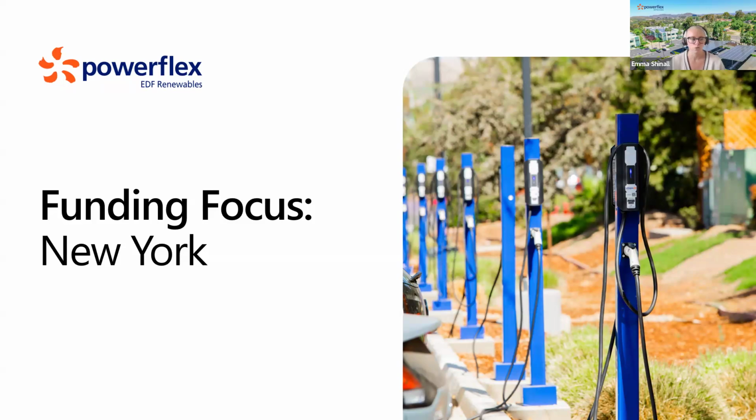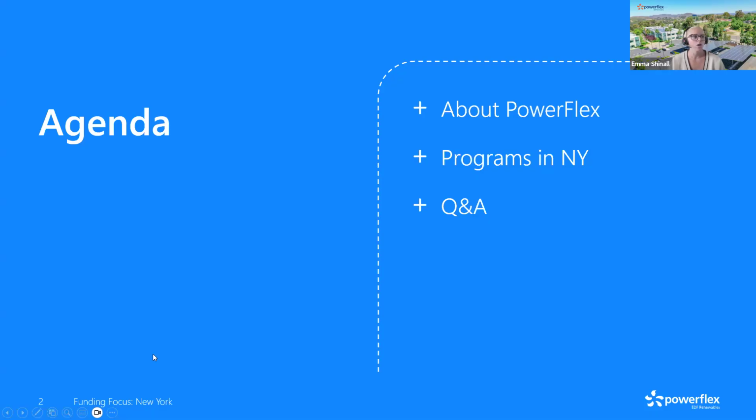EV charging goals. So, to go over what we're going to flow through today, we're going to start out by giving just a general overview of who we are, what PowerFlex is, what we do, our history. Then we'll dive into the funding programs currently available in New York, and we will have some time for Q&A at the end as well.